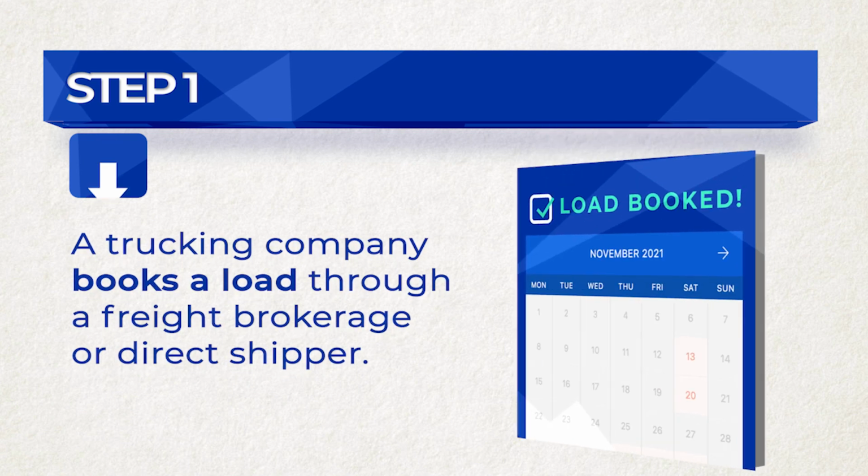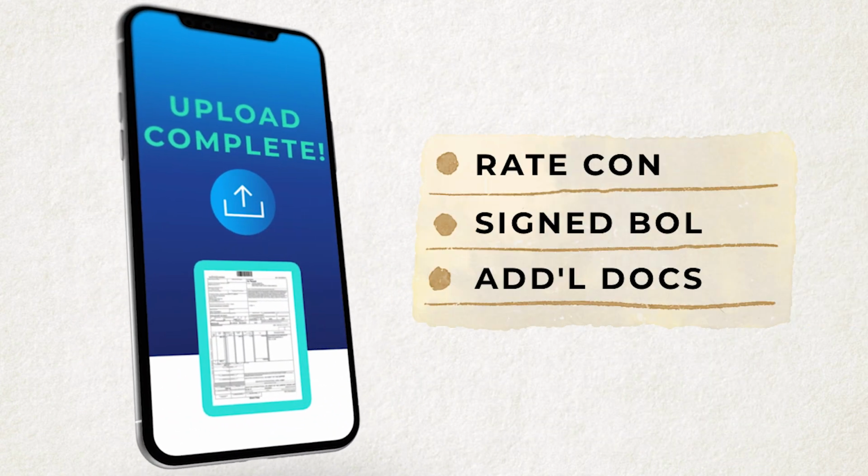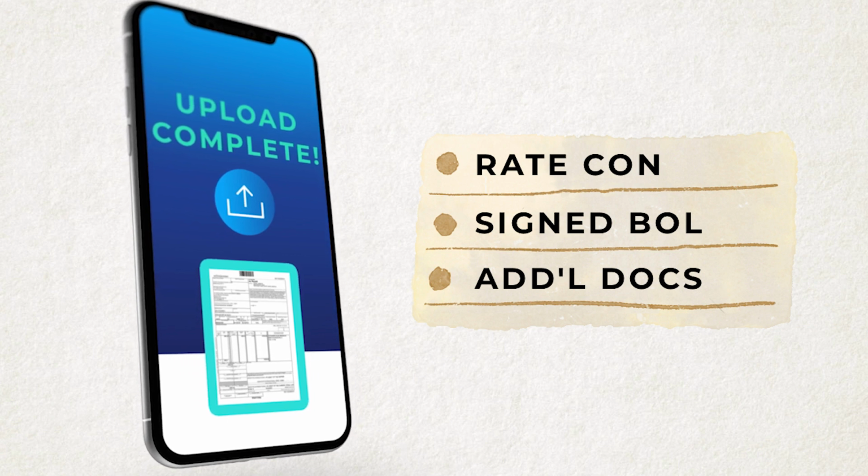A trucking company books a load through a freight brokerage or direct shipper. Once the load is delivered, the driver submits a rate confirmation, signed bill of lading, and any additional load documents to the factoring company. This gives you more time to hop on the next load instead of having to invoice multiple customers directly.